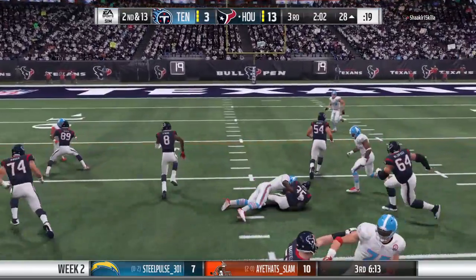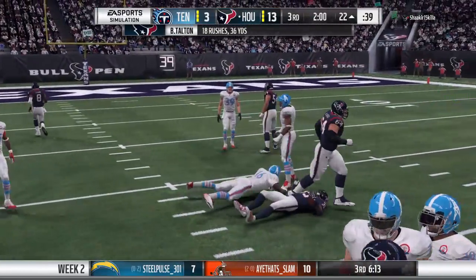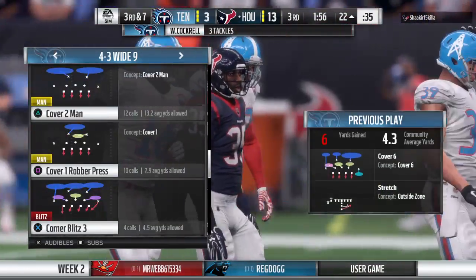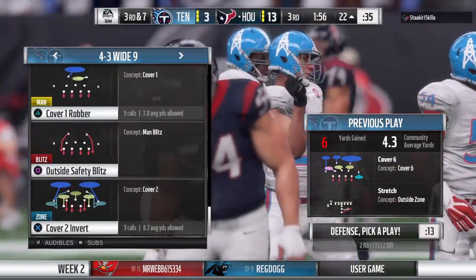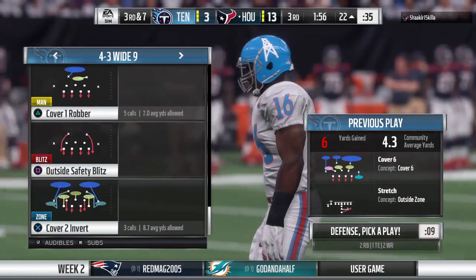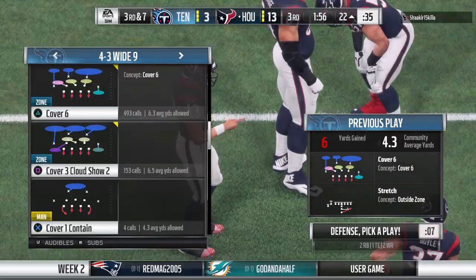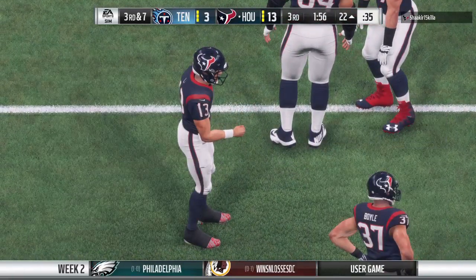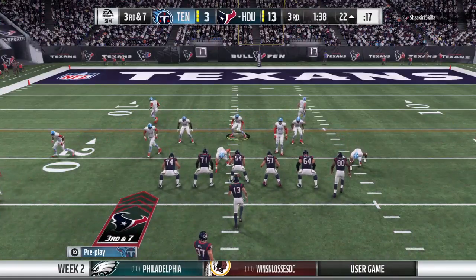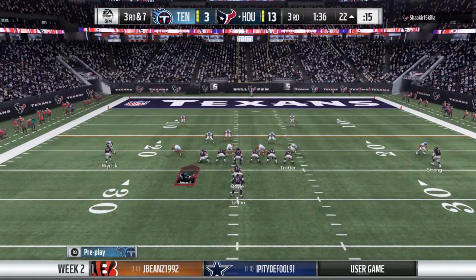And now here's a carry heading left. And able to push his way forward here for a good little gain. And it looks like a pickup of 6. That leaves him with 7 yards to go on 3rd down. And the defense searches for one more stop here after the run on 2nd down.